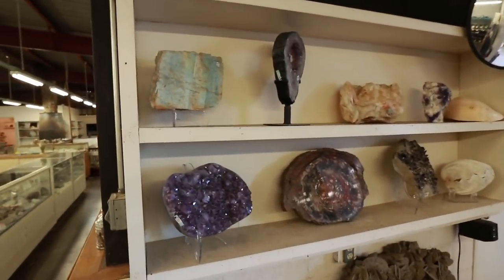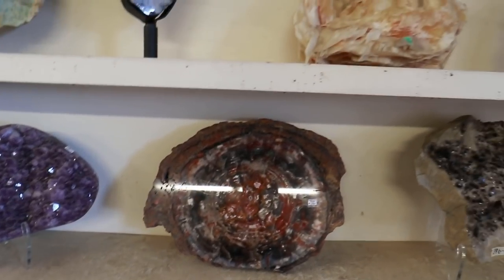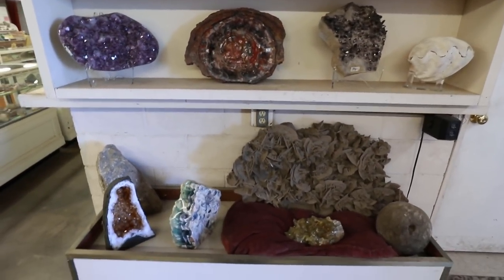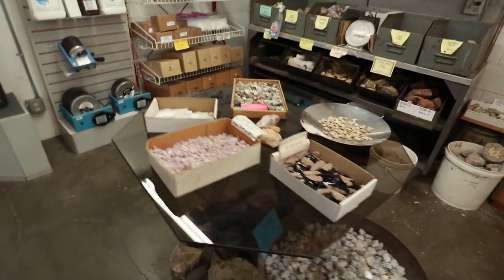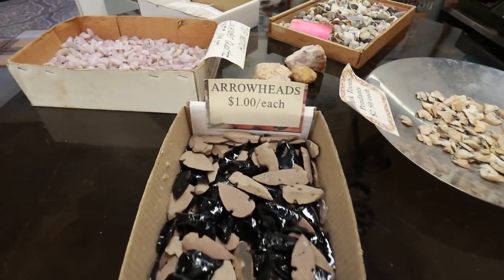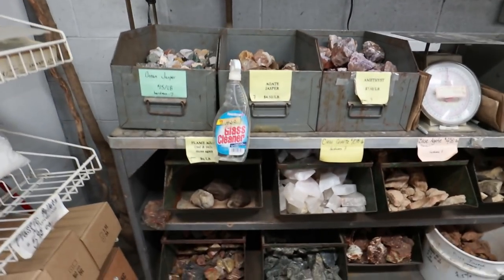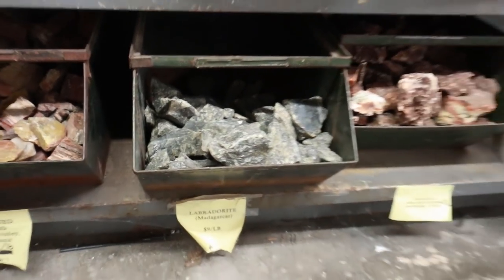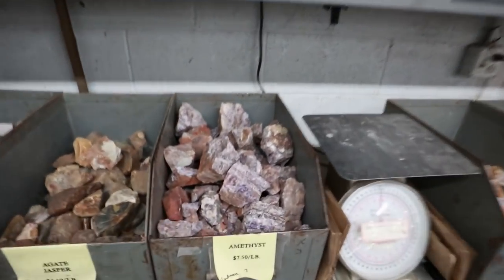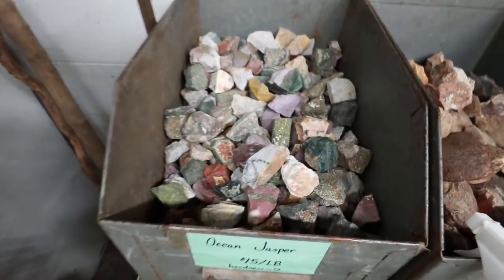Some bigger pieces here, I believe. This is petrified wood. It's beautiful. Big piece of desert rose. Arrowheads. And over here is some rough stuff. You can get it in bulk and tumble it yourself, cut it, whatever you want to do. It's labradorite. This beautiful amethyst, jaspers. Ocean jasper.